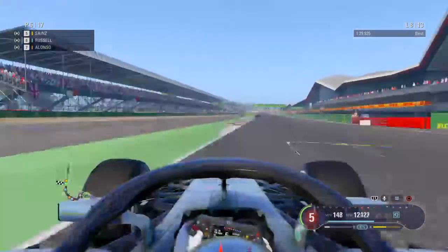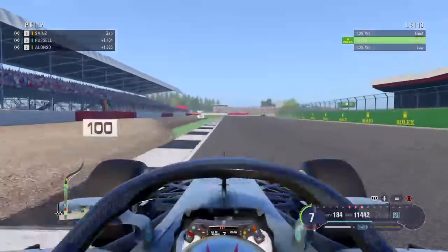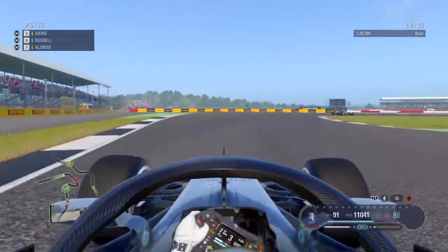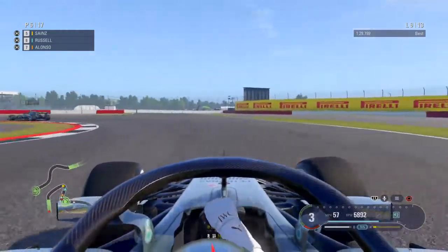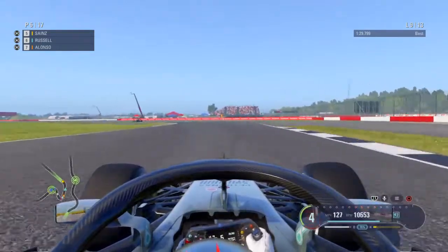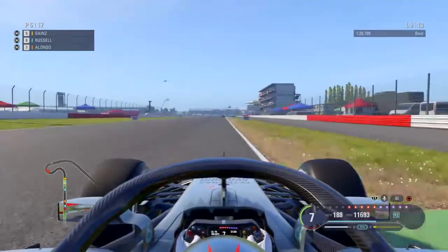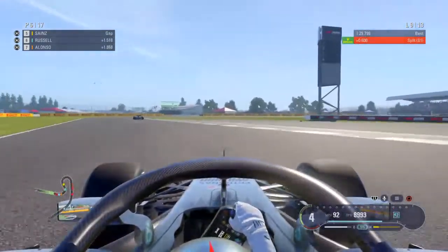I just can't catch Sainz. That's the truth of it. Sainz is too quick. This will be my best finish in England as a driver, so it's been getting better year on year. Gap to the car in front is 1.5 seconds.